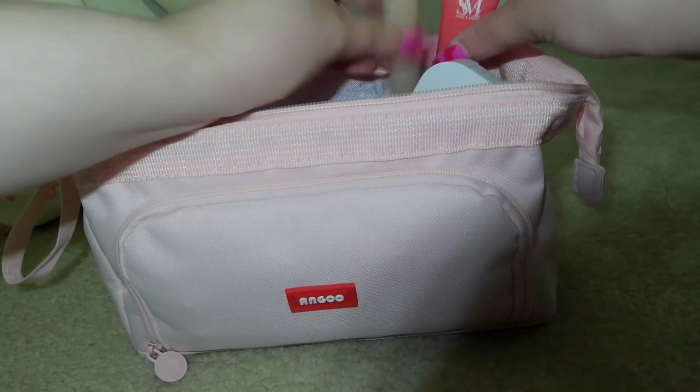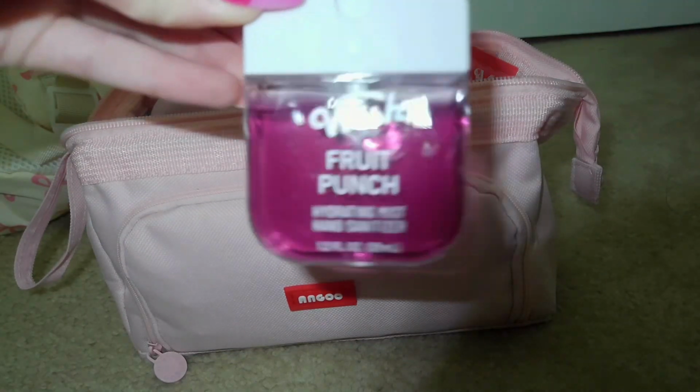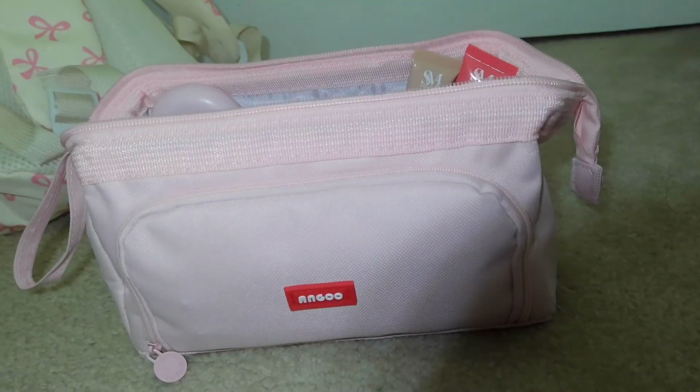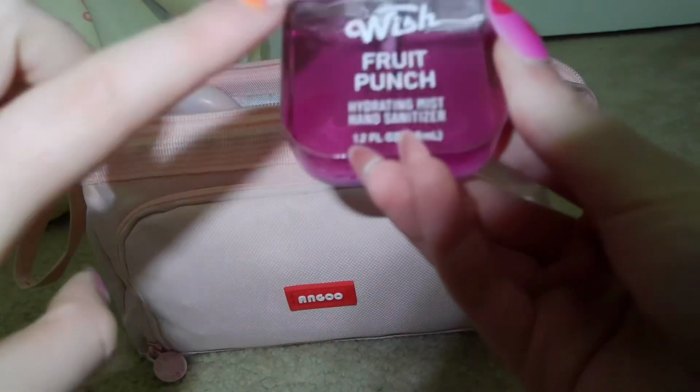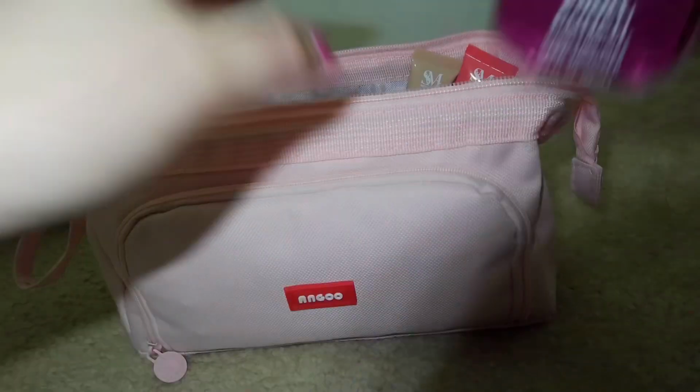So I also have these in there. And then also from Five Below, I have this Wish Fruit Punch hand sanitizer. I love hand sanitizer. I use it all the time because I'm kind of a germaphobe. So this smells really good. I got a 3-pack of these from Five Below. One's going to be in my dorm room, one's going to be in my purse, yada yada.